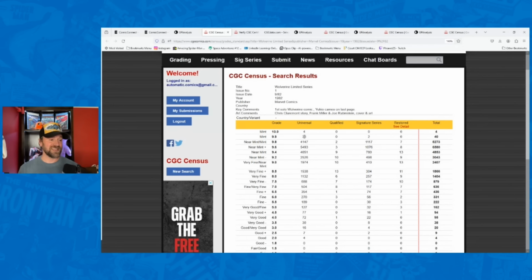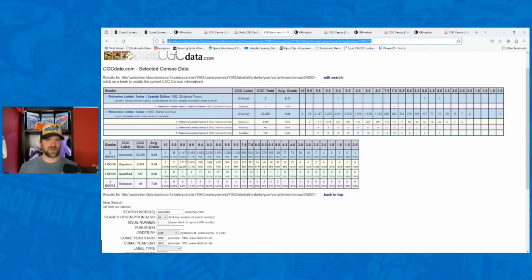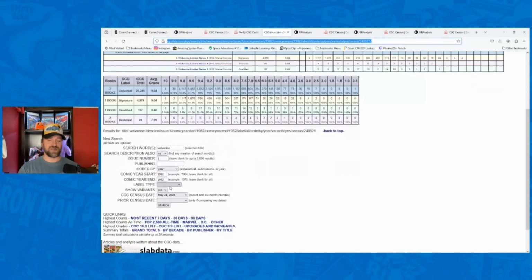The place that makes it easy to see this, I talked about on that Dave Stevens video, and it was with the CGC data site. If you go to CGC data, this site where they pull in all the CGC data and you can see the census counts over time, you can compare what the census was at different periods of time for specific books. It tells you how that census is changing over time, how many of these copies are out there. So right now what I have in here is the current census.